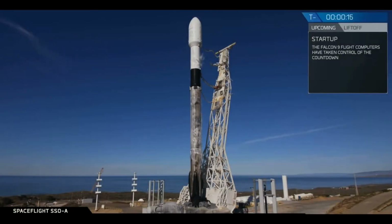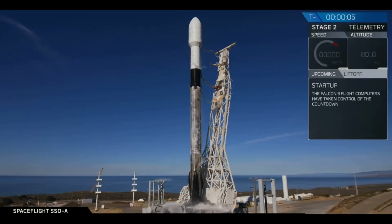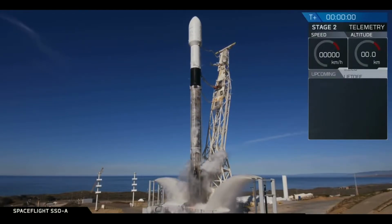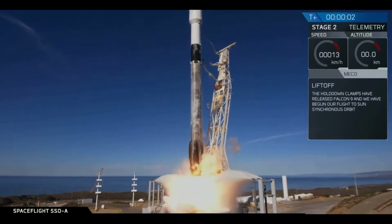Stage 1, pressing for flight. T-minus 15 seconds. 10, 9, 8, 7, 6, 5, 4, 3, 2, 1. Lift off of the Falcon 9.